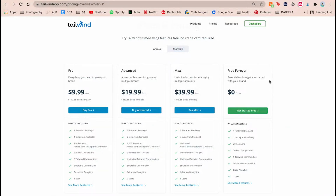You can do the free version, which is what I kind of started out with, but I quickly just went ahead and upgraded to the Pro, which is about $10 a month or roughly $120 a year. It just helps me schedule more a month, which is more what I'm looking for.